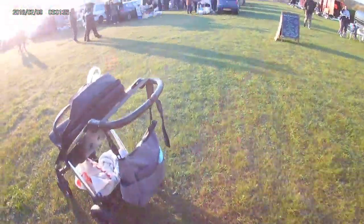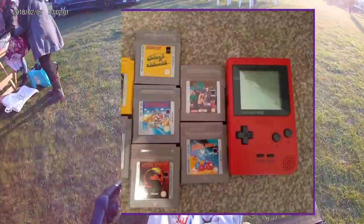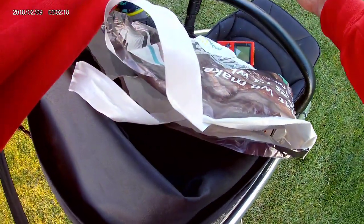Oh my god. More retro goodness. More Game Boy at the Carboot. £3 for that Game Boy. And I believe it came with 6 games. I'll pull a picture up of the games. The actual Game Boy was in pretty bad condition. Someone has scratched the name in it. The back label was peeling off, so I just took it to CEX and got some credit for it. Awesome find.